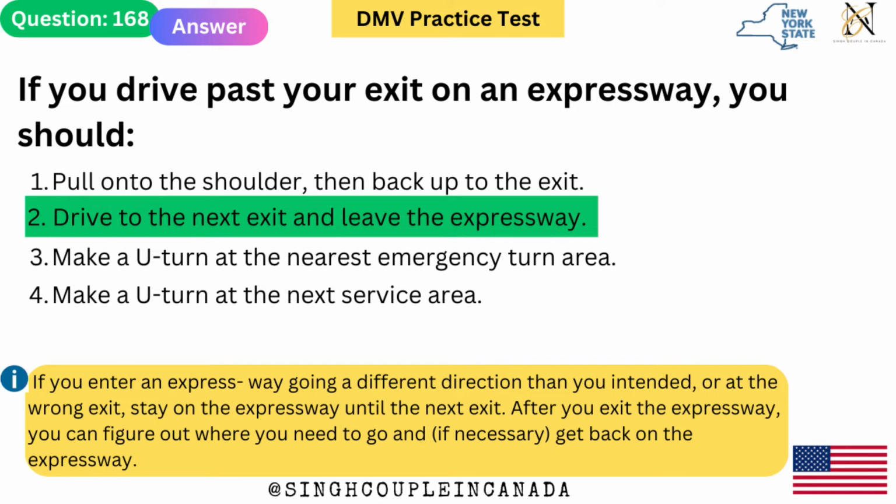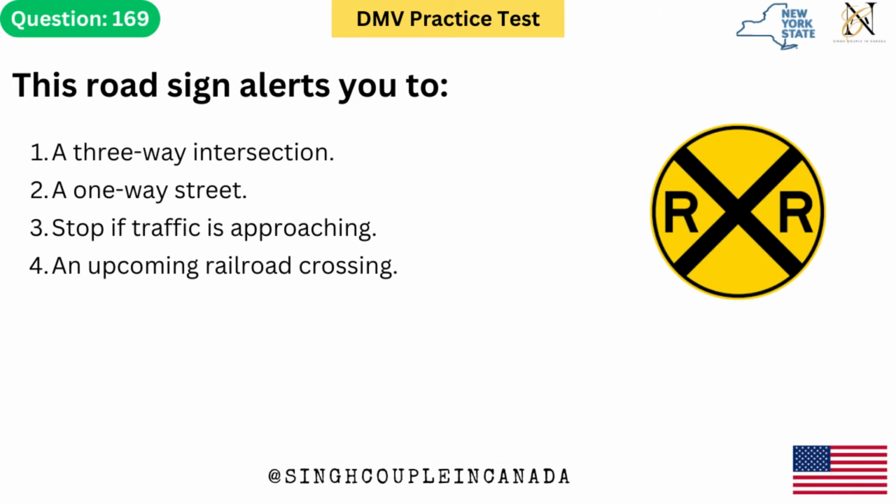If you enter an expressway going a different direction than you intended, or at the wrong exit, stay on the expressway until the next exit. After you exit the expressway, you can figure out where you need to go and, if necessary, get back on the expressway.